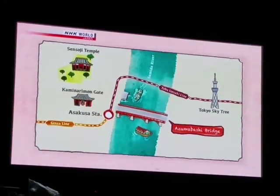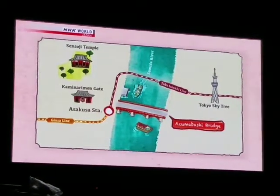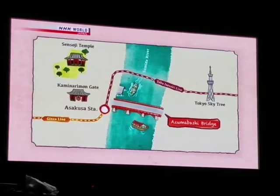Today, near the Azumabashi Bridge, there are boat cruises that sail down the river to Tokyo Bay. In yakatabune or houseboats, people can enjoy a meal and drinks while viewing cherry blossoms in the spring or fireworks in the summer.